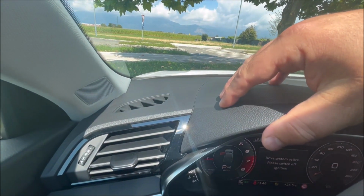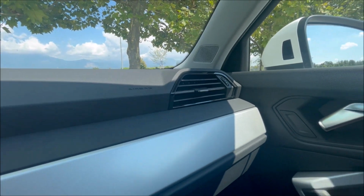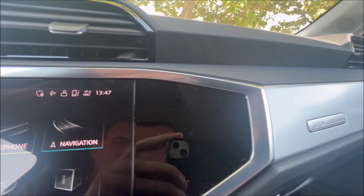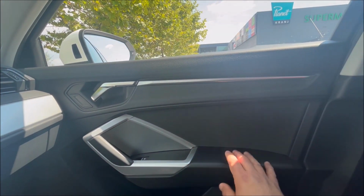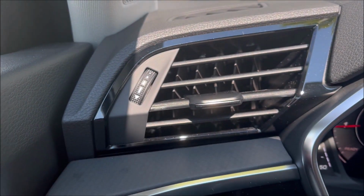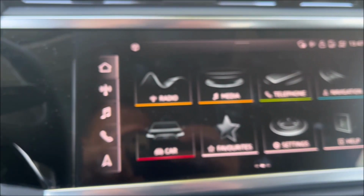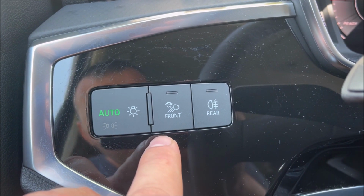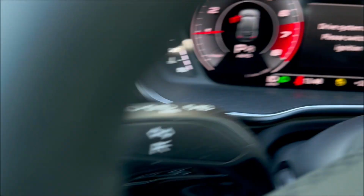Let's check on some materials, soft materials on the upper part of the dashboard. Here's some texture. Very nice ventilation. Open and close. Nice glass plastic decorations also here that go along all the way here with grooves around. Here we have buttons for the headlights, front all-weather lights switched on, and for the rear fog lights.